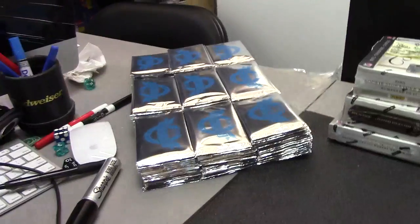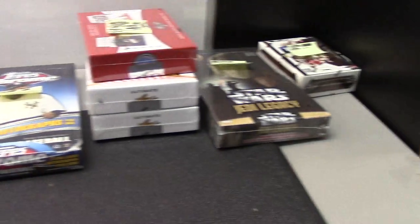All right, it is Friday. Got some breaks lined up here. Got my 180 Panini packs in too, the Father's Day packs. Got one down there, a True Blood too. If you see something that looks like yours, it's on the way.